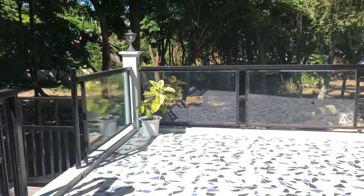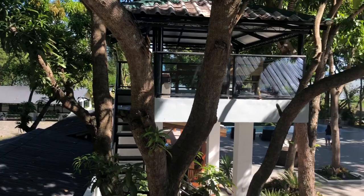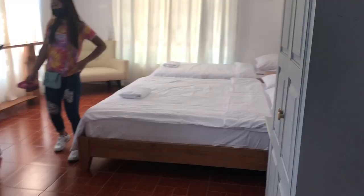Let's check the room. This is a group room with 4 beds. Good for barkada. Let us also explore the balcony. From here, you can see the treehouse. There are also 2 rooms in the ground floor. 2 beds in the first room and 1 bed in the other room.